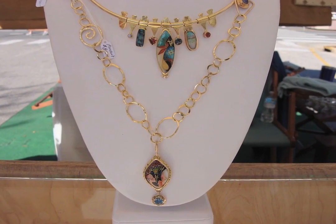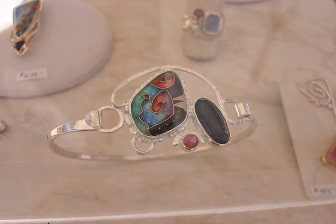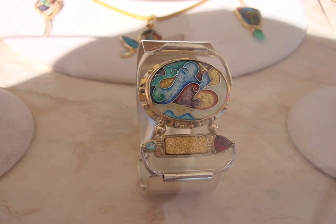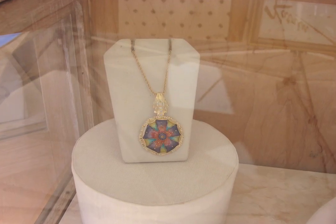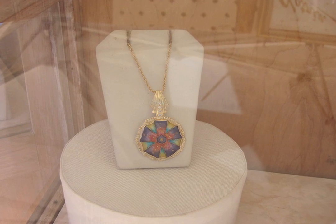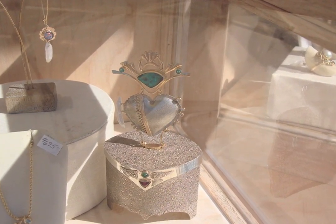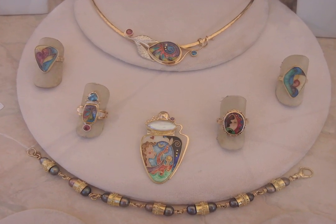My name is Katrin Wolf, and I'm from Monticello, Florida, although I am a Pennsylvania girl. My pieces are done using a cloisonné enamel technique, which is very labor-intensive, many, many firings. Lots of patience. I use 24 karat gold wires to do the wire work, and I'm firing on fine silver, and the settings are 18 karat, 14 karat gold. Mostly one-of-a-kind pieces. I've been doing jewelry since 1985 and started the enamels in 2000.